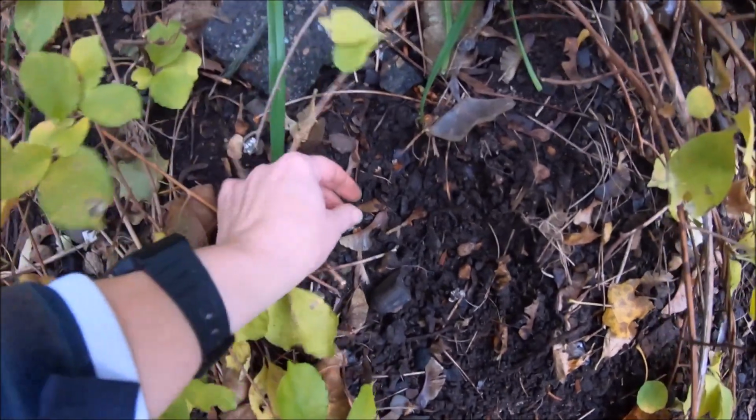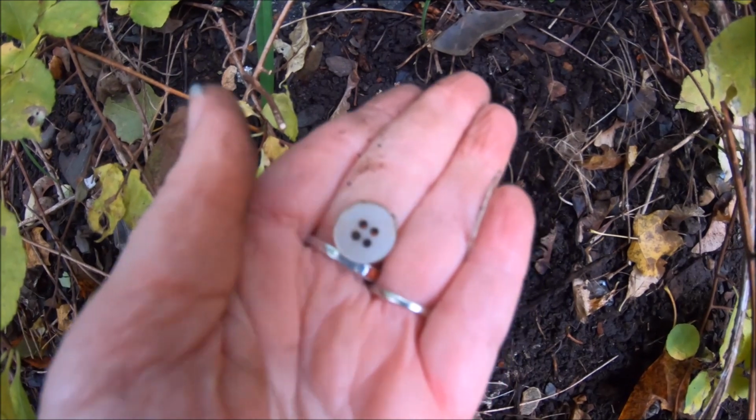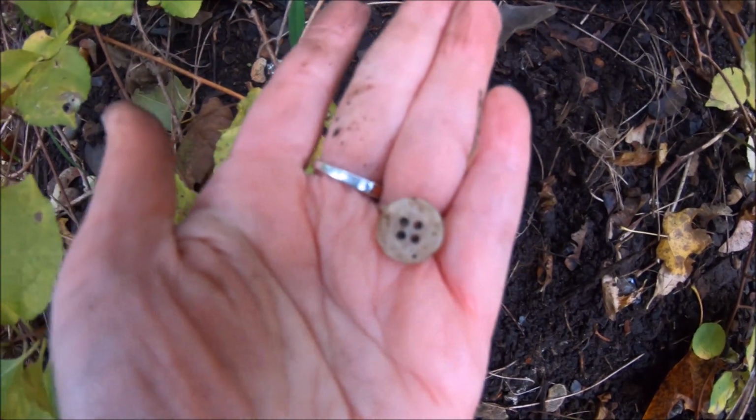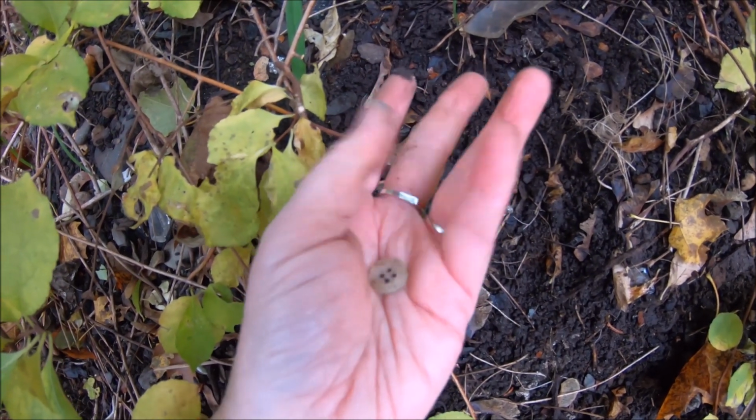I see a button. Yeah, it's just a little shell button, but that's nice. It's actually in good condition for what it is. These shell buttons usually deteriorate.